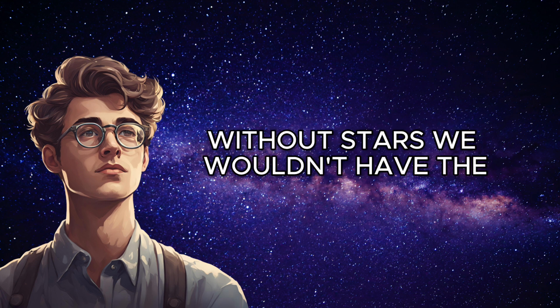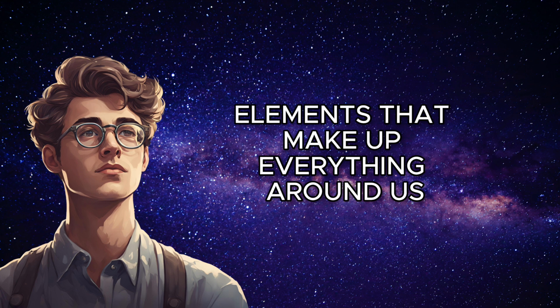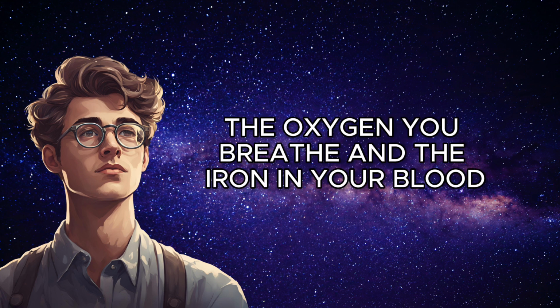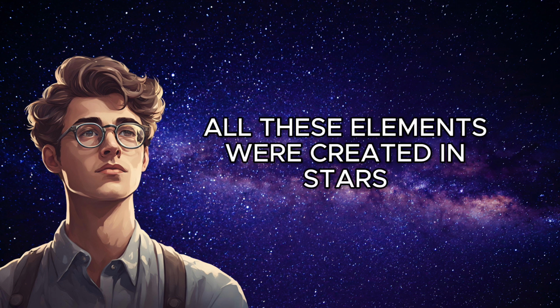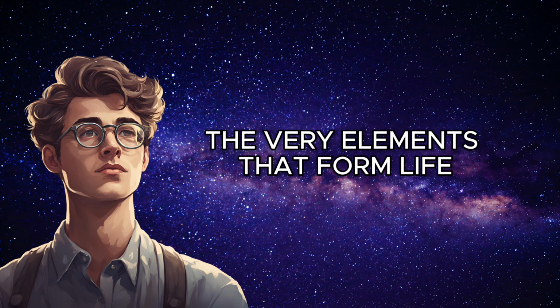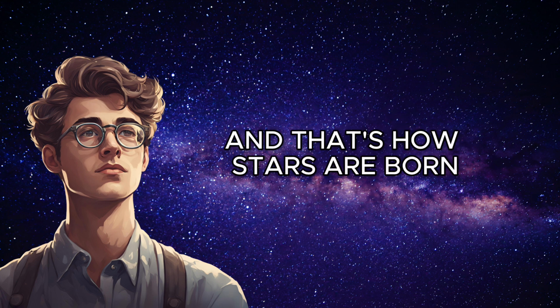Without stars, we wouldn't have the elements that make up everything around us. The carbon in your body, the oxygen you breathe, and the iron in your blood, all these elements were created in stars. Stars are responsible for creating and spreading the very elements that form life, and that's how stars are born.